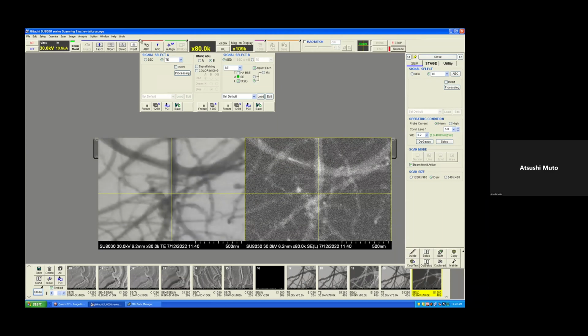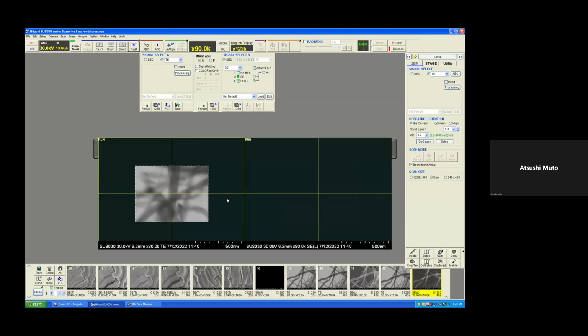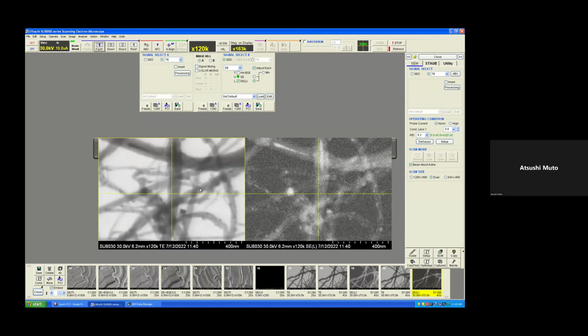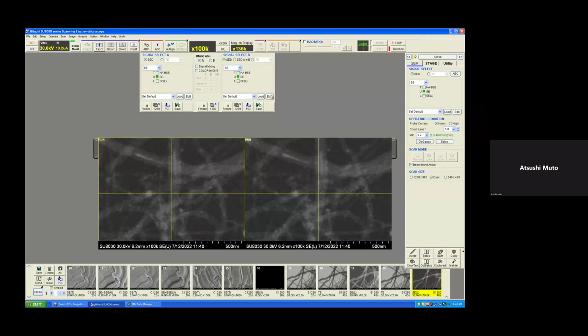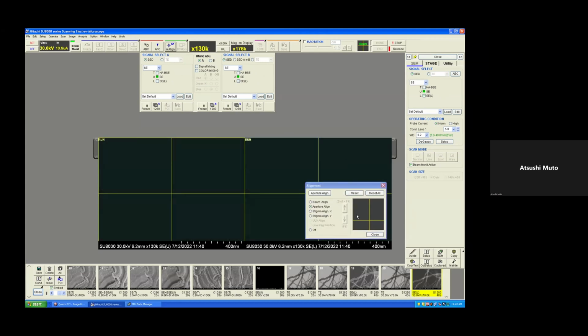And the next is alignment. If you'd like to do alignment, should we use a TM image or an SEM image? My answer is the SEM image. Please use the SEM image to align the beam and aperture. So let me do additional beam and aperture alignment.